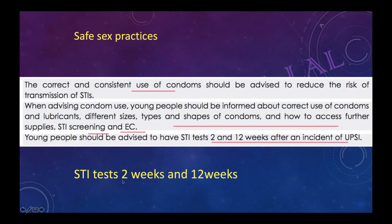If the contact has taken chlamydia today and she has got chlamydia, if you take a swab today you will not get any result in that. Usually it will take time to appear in the test, so it will be 2 weeks. So we are doing the test for STI at 2 weeks. At 12 weeks, as you already know, it is for HIV and syphilis. It takes time, therefore STI testing is done at 2 weeks and 12 weeks.